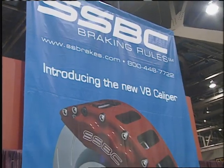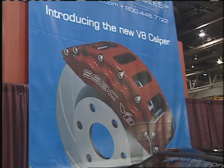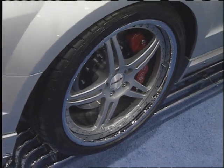We're at 322 horse at the rear wheels. Car flies. We're able to take it on the track, pull a full G, and stop this car in right around 100 feet from 60 miles an hour. Wow, that is pretty incredible. That's the new thing you're calling the V8, right? That's correct. It's a V8 caliper. Unfortunately, we don't have a V8 under the hood, but we get 25 miles to the gallon under a 6-cylinder, so we can pass lots of gas stations.